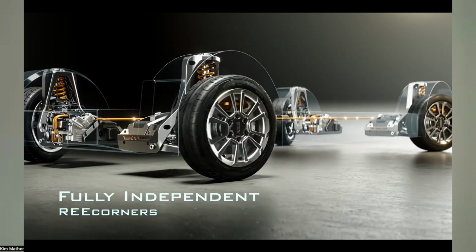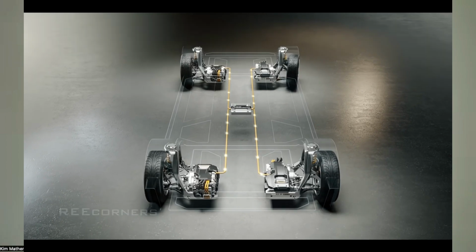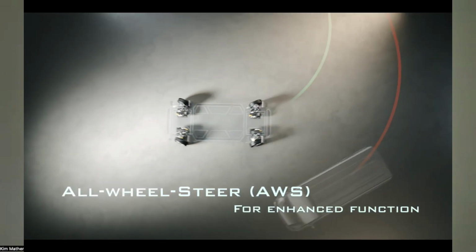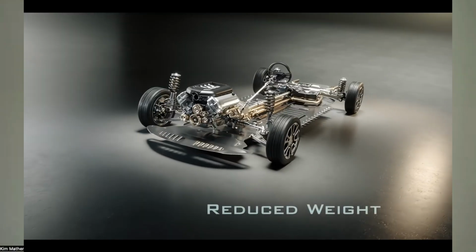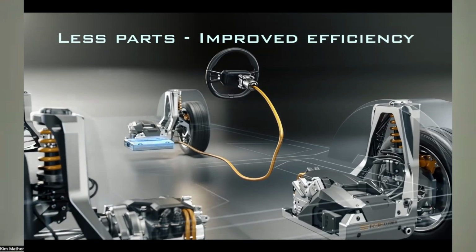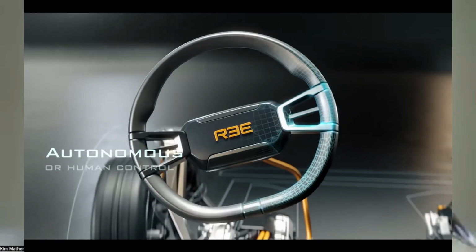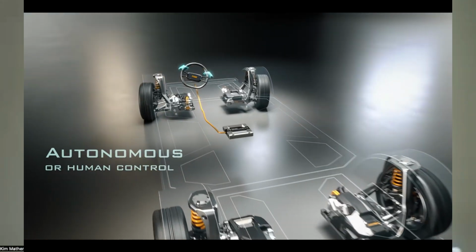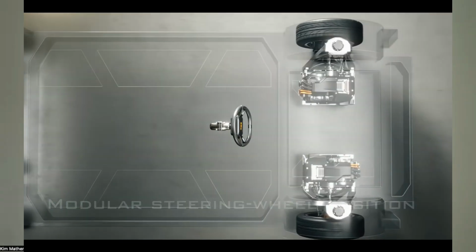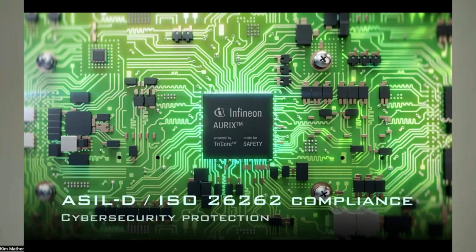So if you think about a Class 4 vehicle like the P7-C, which is our first vehicle that we're bringing to market with REE corners, some really notable advantages in terms of low load floor, because you don't have to get up and over exhaust systems, powertrain systems. So we're low, we're flat.